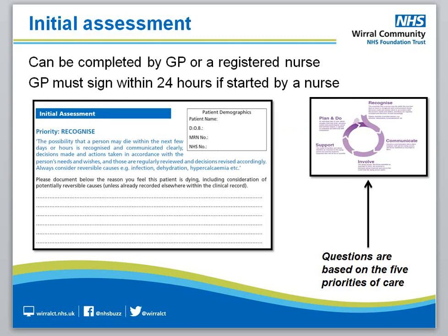The initial assessment is the 5 priorities of care. The questions are based around those 5 main things. The initial assessment can be completed by a GP or a registered nurse, and that includes care home nurses as well too. However, if it's completed by a nurse, it must be signed by a GP within 24 hours.